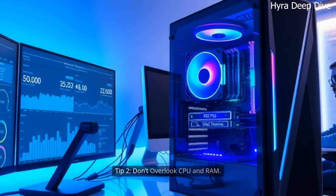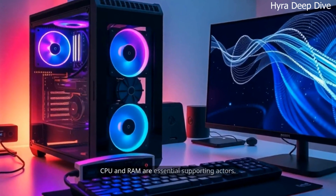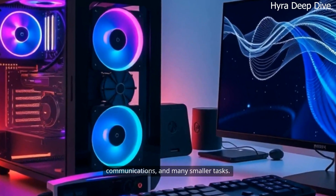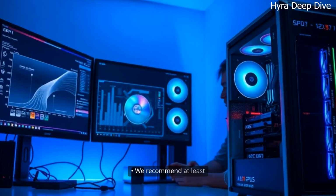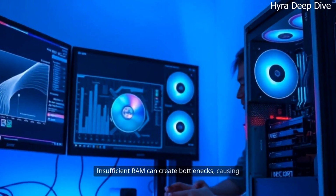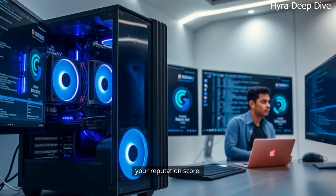Tip 2: Don't overlook CPU and RAM. While the GPU is the star for AI tasks, the CPU and RAM are essential supporting actors. Your CPU handles general node operations, communications, and many smaller tasks. We recommend at least 16 GB of RAM, ideally 32 GB. Insufficient RAM can create bottlenecks, causing task failures even if you have a strong GPU. A failed task negatively impacts your reputation score.